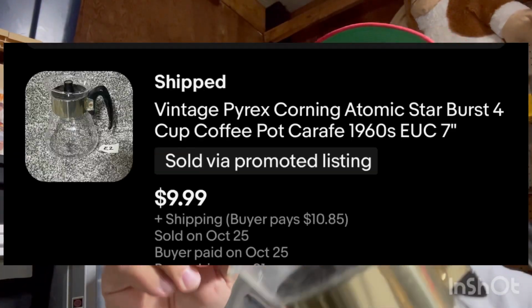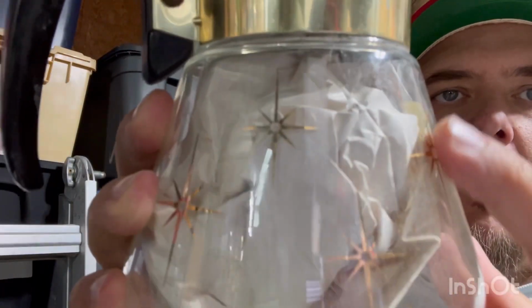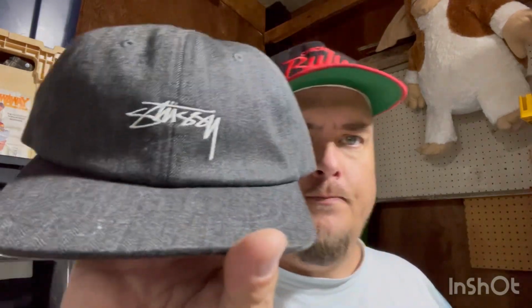Pyrex, carafe. This is a carafe. You could call it a pitcher, but technically it's a carafe. The Starbursts make all the difference. If you get the Starburst ones, they do well. Well, this sold for $9, but I took it out of the trash at my mother-in-law's house. It was the trash that the person they bought the house from just left in a garage in a pile, and I was sorting through. I found a handful of good things there. Uranium glass, jadeite, Fire King, and some Pyrex stuff.